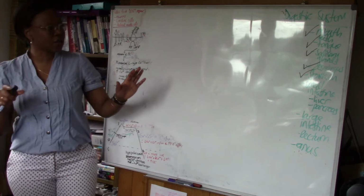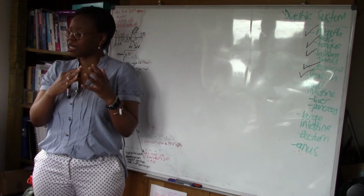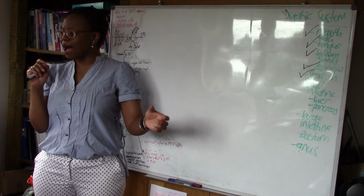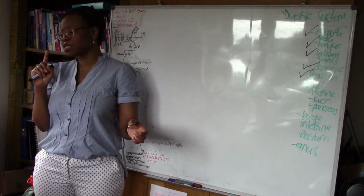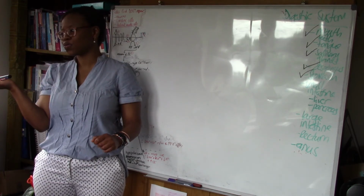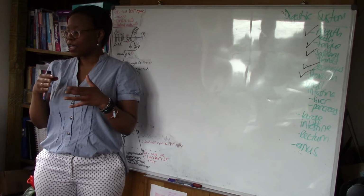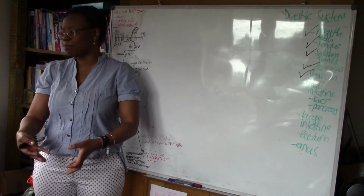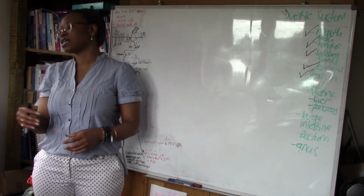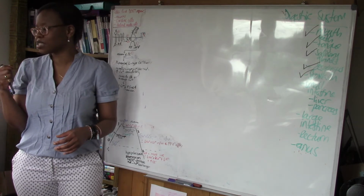Okay, could we just clarify that the thoracic cavity belongs to the respiratory system, that is for breathing, and the lungs. However, there is one organ of the digestive system that passes through the thoracic cavity, which is? The esophagus. Fantastic. I just wanted you to be clear that the oral cavity and the abdominal cavity are the two cavities that belong to the digestive system, and the thoracic cavity belongs to the respiratory system. However, the digestive system passes through the thoracic cavity.